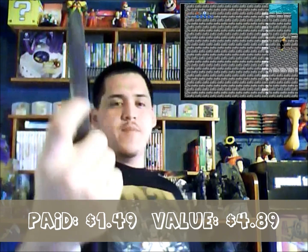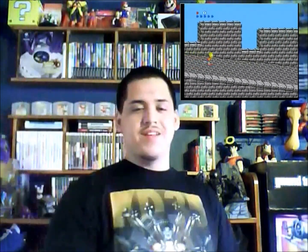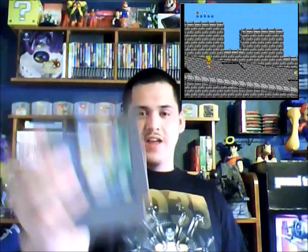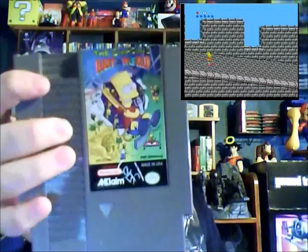This game has tape on it, so I don't know if it fell apart and then somebody taped it up. But for $1.49, I couldn't just leave it there. And I'm a big Simpsons fan, so I went ahead and got that.